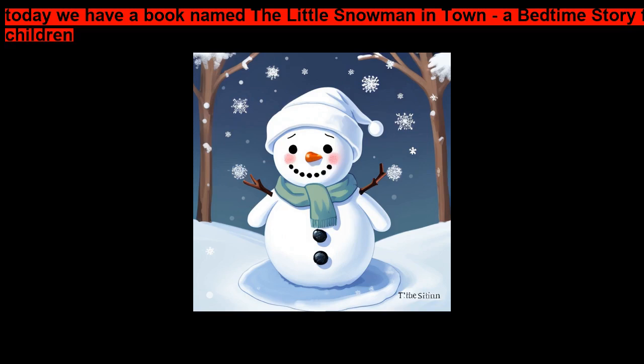Today we have a book named The Little Snowman in Town, a bedtime story for children.